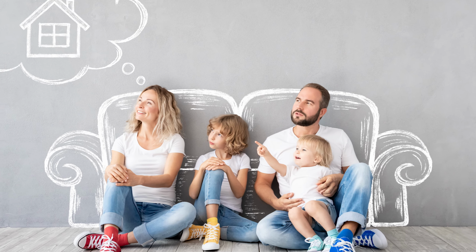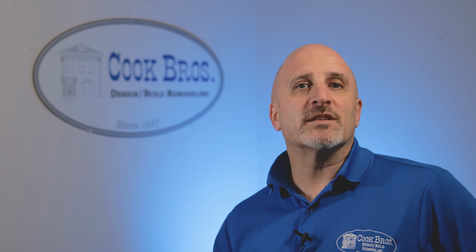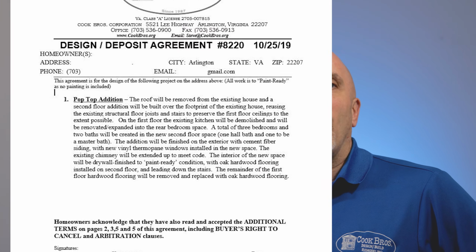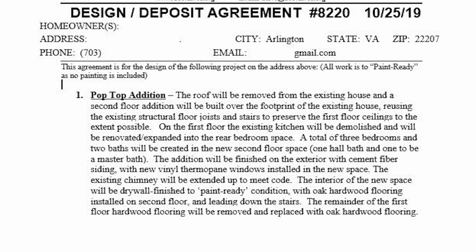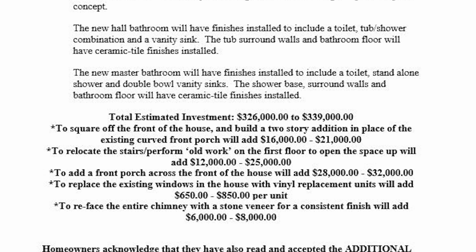The next step would be for you to decide that you want to do something with your house, and that of course you would want to work with Cook Brothers on that, and we would sign what we call a design deposit agreement. Our initial deposit is $3,500, and it doesn't matter what part of the project you want to do. If we broke it down into multiple different components for you, don't worry about that. We'll wind up helping you make those decisions during the design phase.